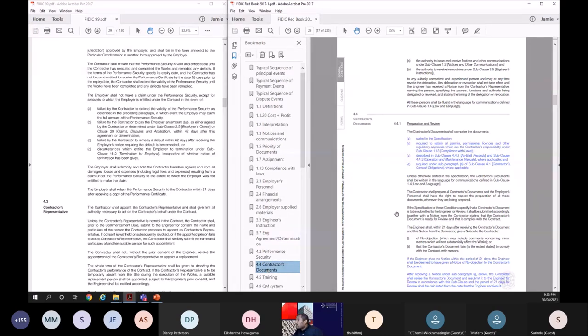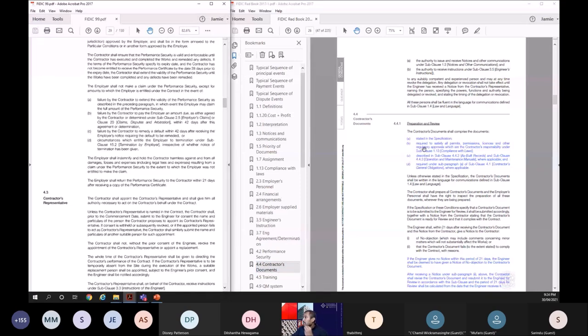Right. So contractor's documents includes anything that is mentioned in the specification. So these are new additions, basically. Yeah, these blue color ones I compared against the FIDIC 99 and identified as the new additions. Required to satisfy all permits, permissions, any documents that he produced called contractor's documents, as-built records, operation and maintenance manuals, or any other contractor's general obligations. When he produced any document, those are called contractor's documents.